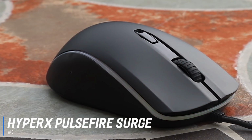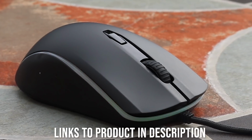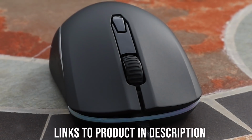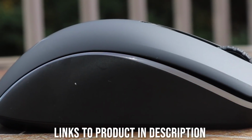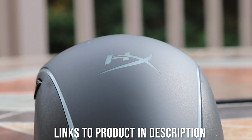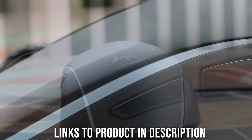HyperX has been making strong moves into the PC peripheral space since their first forays in the headset space, and the Surge proves that they've learned a lot of important lessons about feature design and production values along the way. The Surge combines simple elegance in its basic curved design, one that suits almost any hand with little or no adjustment to your mousing grip, with advanced aesthetics, best illustrated by its ring of bold RGB lighting.